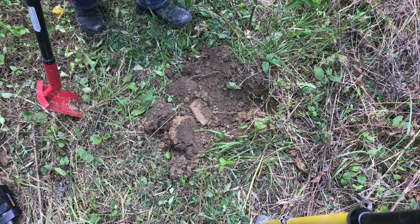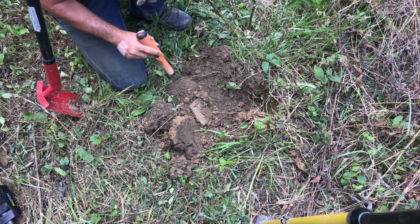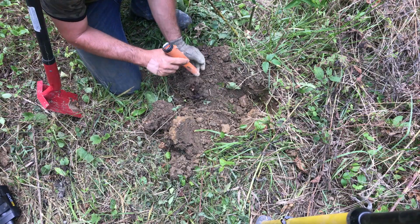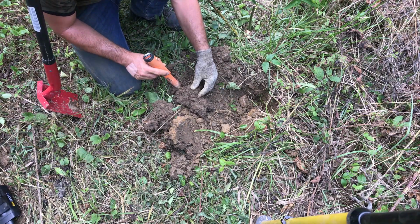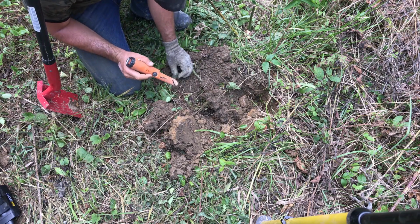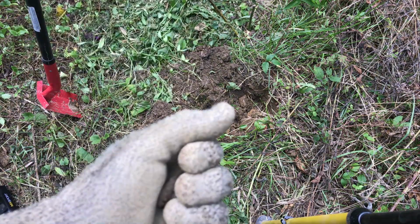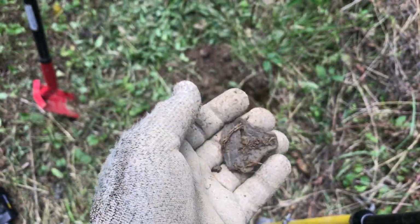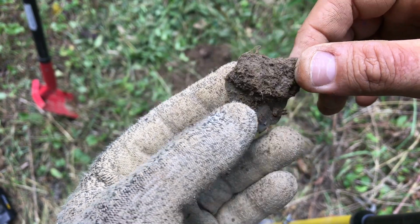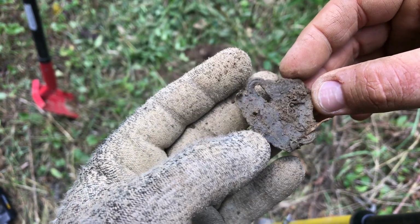Been digging a 40 signal, and I just pulled it out, and then the metal detector said it's somewhere up here. We're gonna see what it is. Got it in my hand. Huh, what do you think? I really don't know what that is myself.